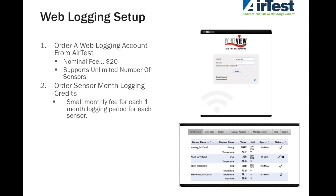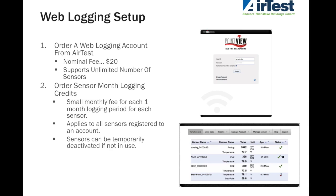And basically what it involves is a small monthly fee for each 1 month logging period for each sensor. It applies to all sensors that are registered to an account. If you're not going to be using sensors for a while, you can deactivate those sensors and they will not be charged sensor months. And they can be bought from AirTest in 12, 24, or 36 sensor month packages. Also, if you want to try this out, if you're buying the Wi-Fi sensor, you can get free login for the first month, though you will have to buy the $20 account.